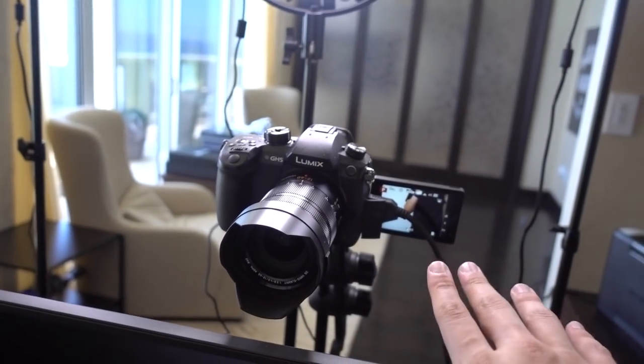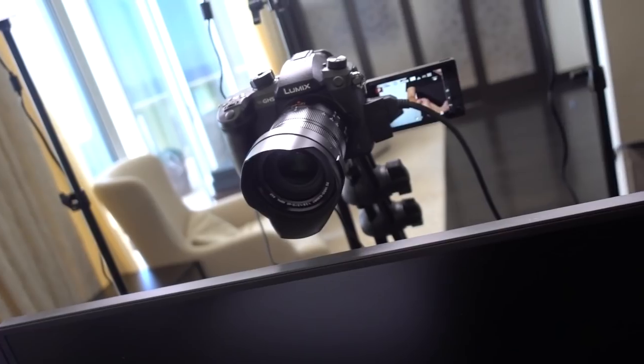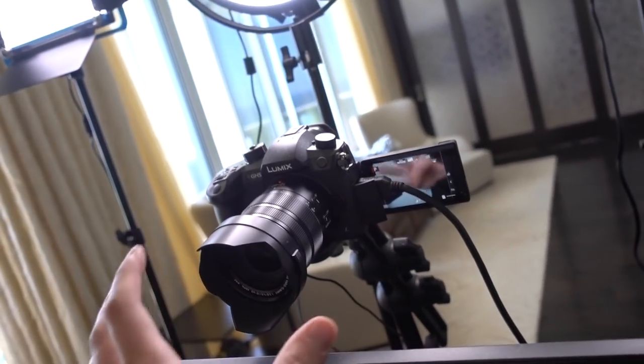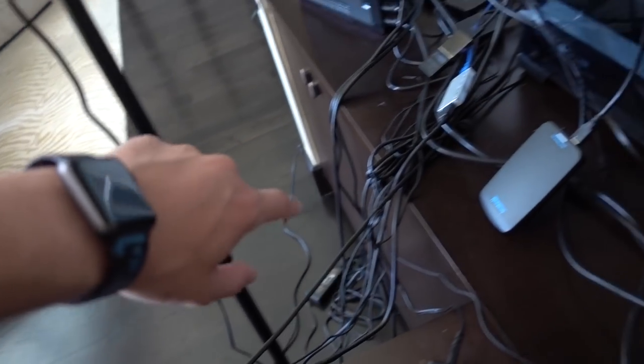Now, the way I use this for face cam, it's pretty simple. I actually record this all in the same OBS file. Now, my recording software is OBS Studio, but it's very simple. So you got your camera. I have this one HDMI plug that plugs all the way down over here and connects to that.